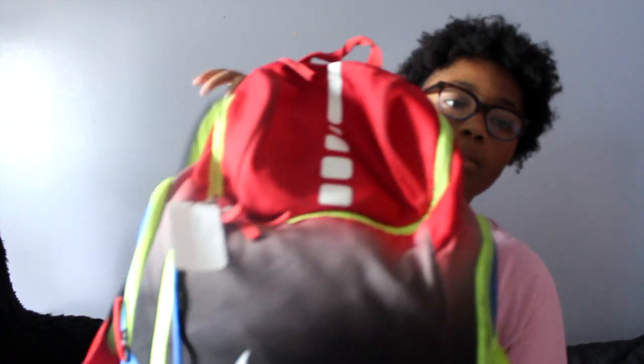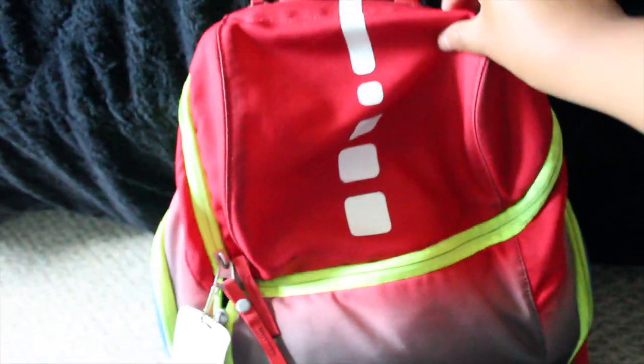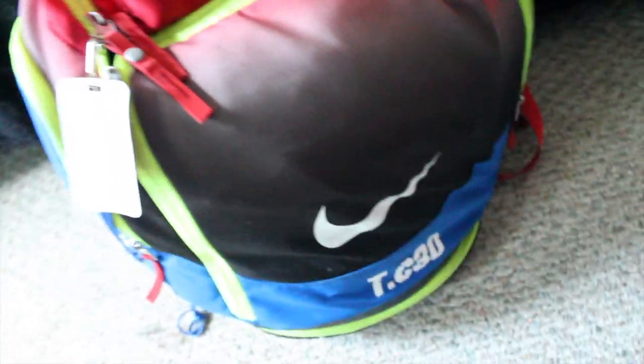Let me show you what my basketball bag looks like. It's custom. You can get it at Nike ID. But yeah, this is the bag I have. It has number 30. That was my number. I'm number 12 now. The Nike Elite sign. And yeah, my bag has 5 pockets.